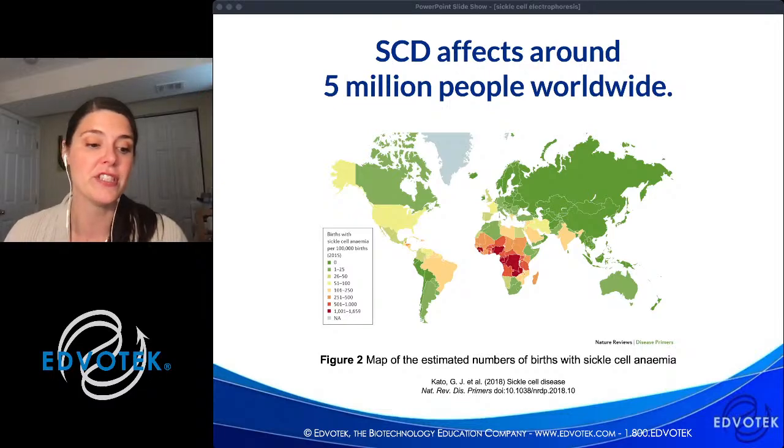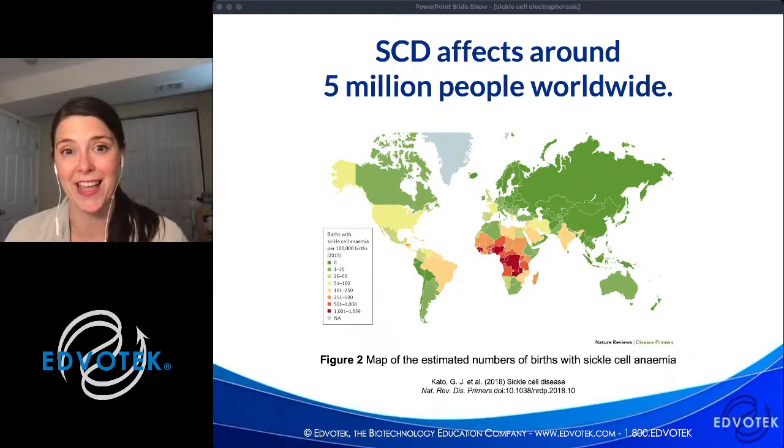And there's some interesting evidence that is starting to come out that this sickle cell protein in low levels can actually prevent the malaria parasite from hijacking red blood cells to reproduce. And so there's a lot of really interesting research here, and we're still learning so much about the disease and how it affects our bodies.